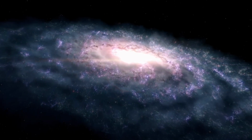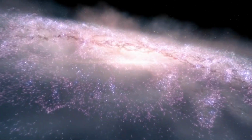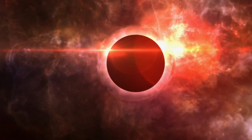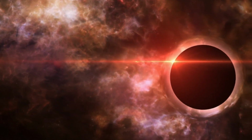The center of the Milky Way is violent and extreme, but things could get a whole lot worse. Rogue supermassive black holes could be lurking near our galaxy, and they have the power to end life as we know it.